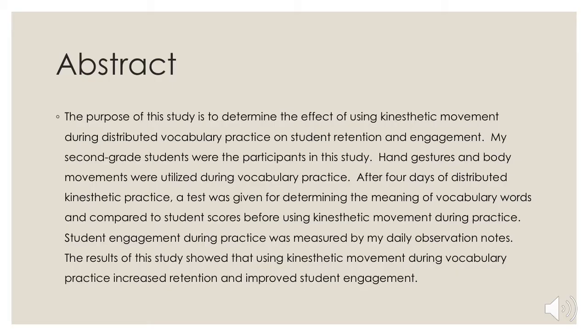The purpose of this study is to determine the effect of using kinesthetic movement during distributed vocabulary practice on student retention and engagement. My second grade students were the participants in this study. Hand gestures and body movements were utilized during vocabulary practice.